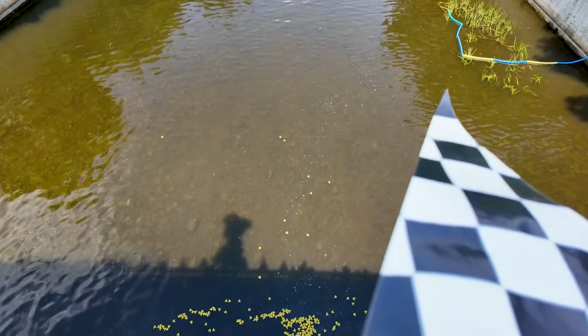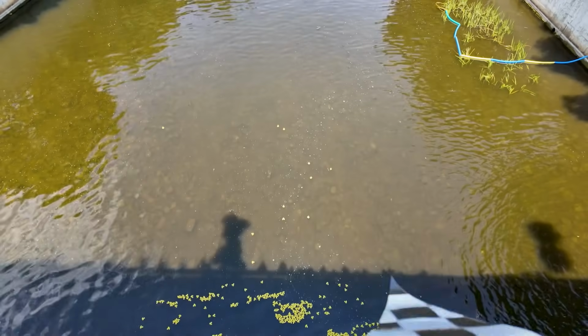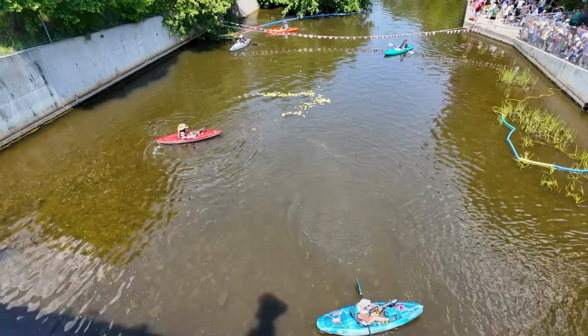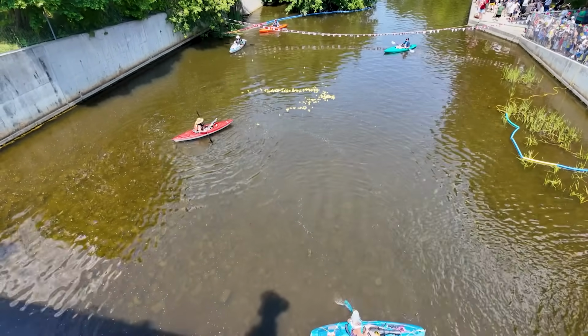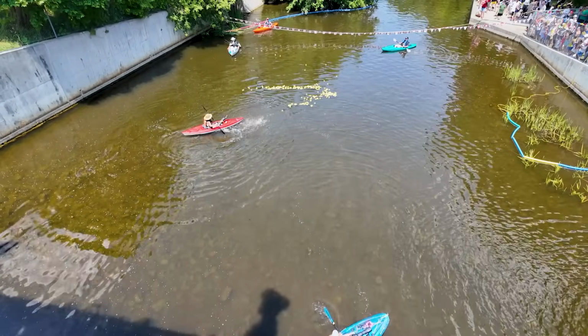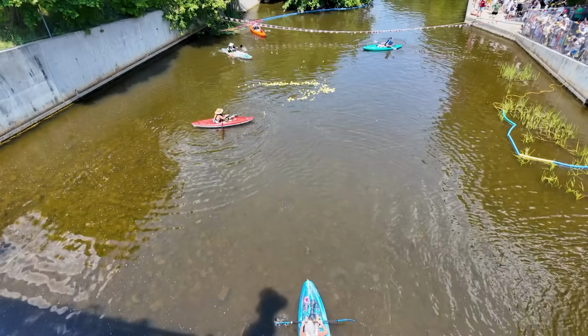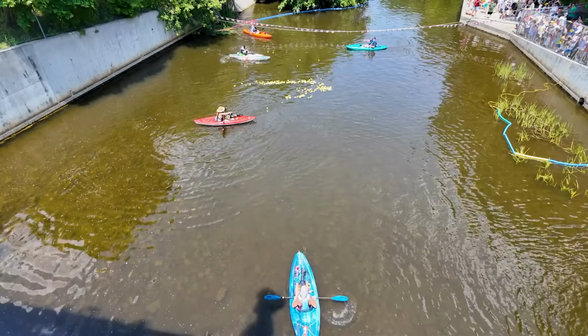Ball 144, 145, and 146. Four, three, two, one. Picking a winner.